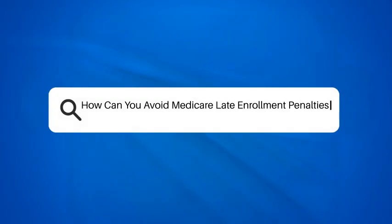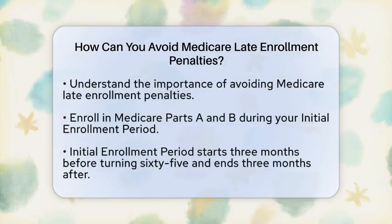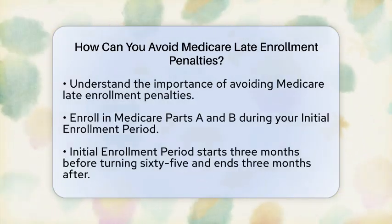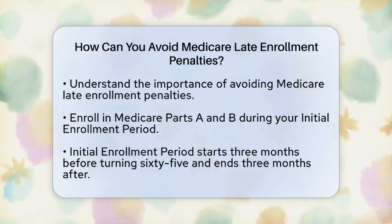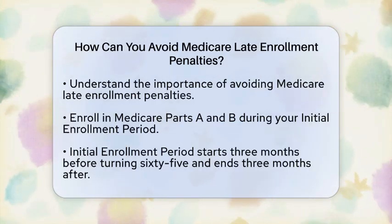How can you avoid Medicare late enrollment penalties? Have you ever wondered how to steer clear of those pesky Medicare late enrollment penalties? It's a common concern for many seniors. Let's break down the steps you can take to avoid these costs and ensure you have the coverage you need.